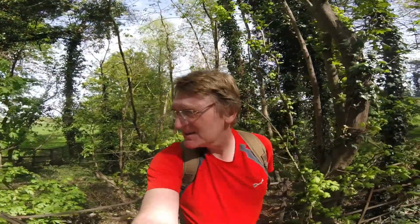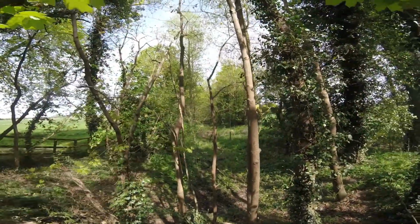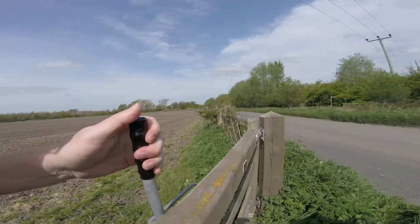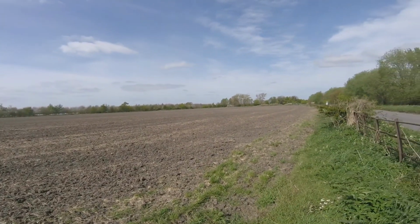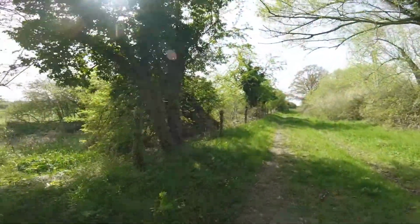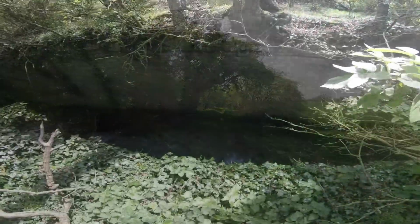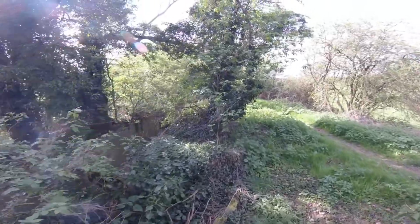Finally back at the canal, and there's a big long section way up through there that I just can't get at. Right, off the road, that direction, rightio. Slight rise and a lock. I think we're at Grove Bottom Lock.